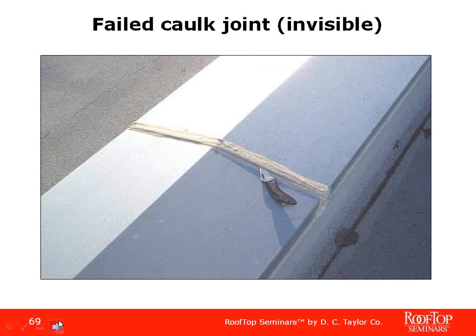We've got a caulk joint failure here on an expansion joint coping metal. Just need to make sure that these are sealed well, and there's probably products on the market now, some polyester reinforced tapes, that would be a better consideration than just caulking it for the expansion and contraction issues.